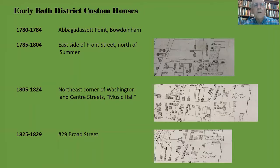And then the first customs collector at Bath actually lived in this house, at the place where the Patten Free Library is today, and he had his customs office in a building across Front Street, right on the wharves, there for a number of years. After that, it was sent.